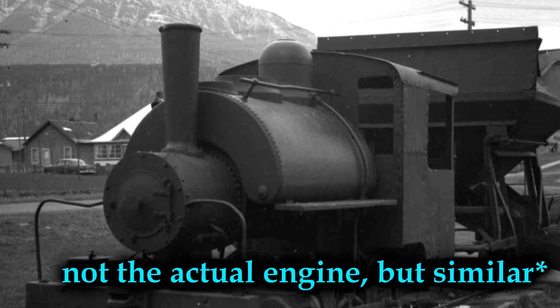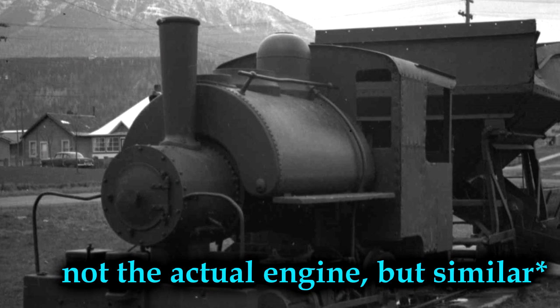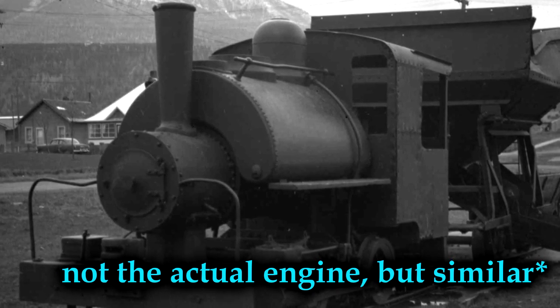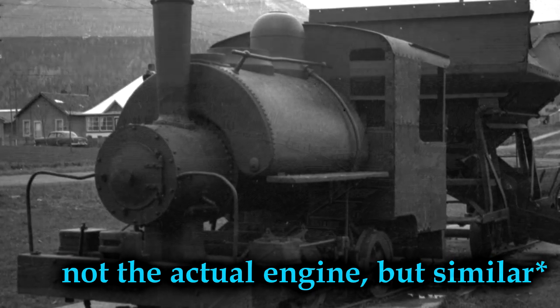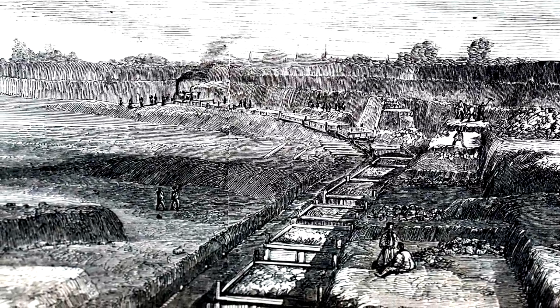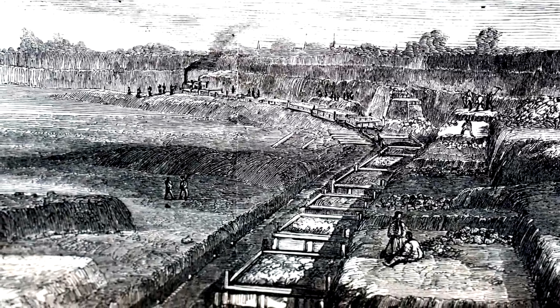When that happened, the engine, which was allegedly numbered 34, was simply abandoned. It was left along with everything else. Over time, the forces of nature began to fill the pit back in with silts, clay, and water, burying the locomotive beneath it. And as far as anybody knows, it's still there.